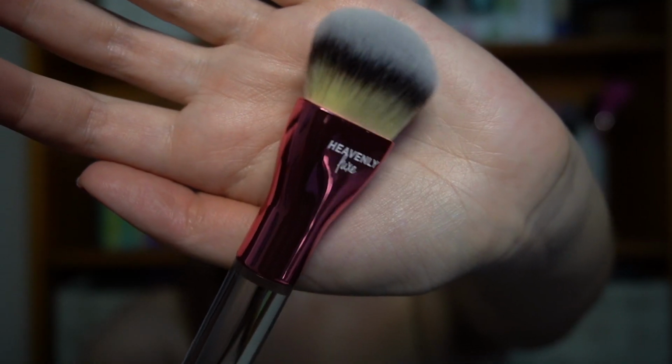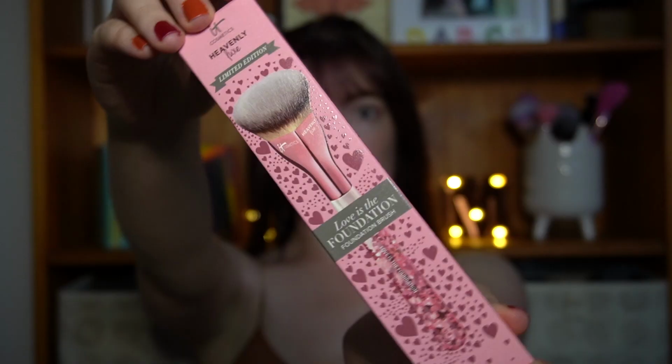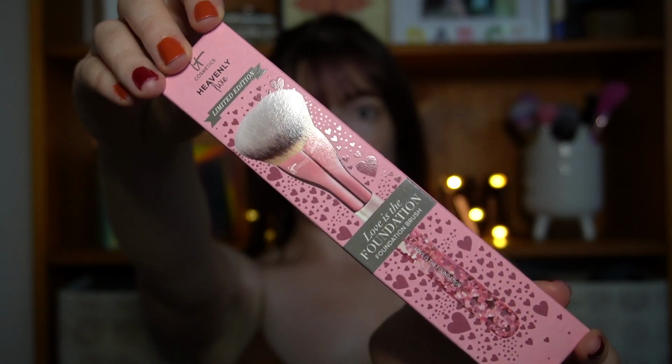So here it is, the It Cosmetics Heavenly Luxe Love Is the Foundation Brush, which is a limited edition brush they bring out every year. It is meant to be such an amazing foundation brush. It comes in this absolutely stunning box, which last year came in a tube, so I thought that was interesting, but I thought the box was a great idea because the box is recyclable, whereas the tube was plastic, so I don't think it was easily recyclable, and the box is super pretty as well, so that's great. And the brush is absolutely adorable if you were interested. It has these little loose sparkly hearts, like super 90s love hearts, floating up and down in the water.